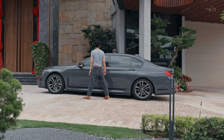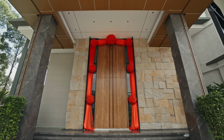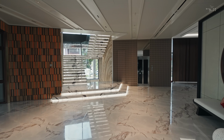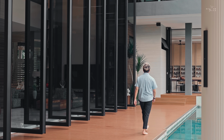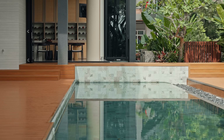At the main entrance, grand wooden doors invite us into a luxurious foyer composed of visually striking textures. Light marble floors and a white ceiling create an airy impression grounded by dark elements. Right next to the entrance is a tea pavilion with serene views of the koi pond and the pool, creating an ideal scene for a cup of tea.